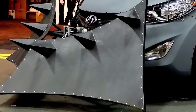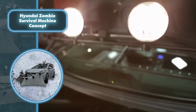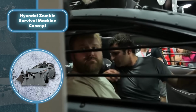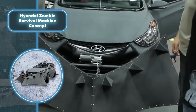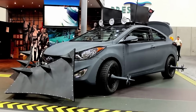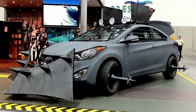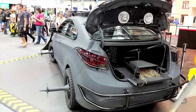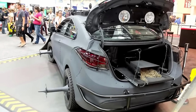the zombie apocalypse. The design includes details necessary to fight zombies, such as a special plow with spikes, slatted armored coverings on the windows, a roof hatch that allows passengers to shoot at zombies, an electric trunk for storing weapons, all-terrain tires. Yes, Hyundai is probably not the car that comes to mind when you want to protect yourself from zombies, but you have to admit, it looks pretty convincing.